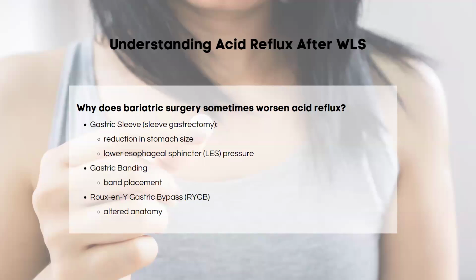And then we have gastric banding. With band placement, your gastric banding is an adjustable band that's placed around the upper part of the stomach to create a pouch. Many people started with gastric banding before maybe opting to move on to a sleeve, or maybe they reached their goal weight, you name it. But regardless, if you have a band or if you've had a band, this is what happens. It's placed around the upper part of the stomach to create a small pouch. This can increase intra-abdominal pressure, pushing the stomach contents back into the esophagus. If you can visualize that, it makes sense.